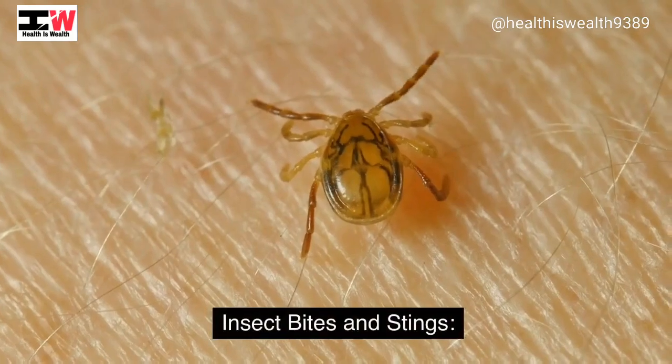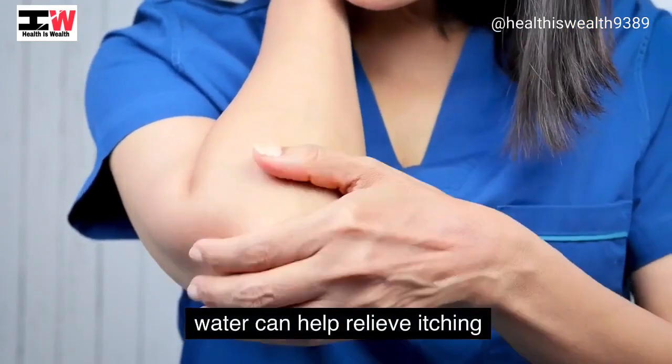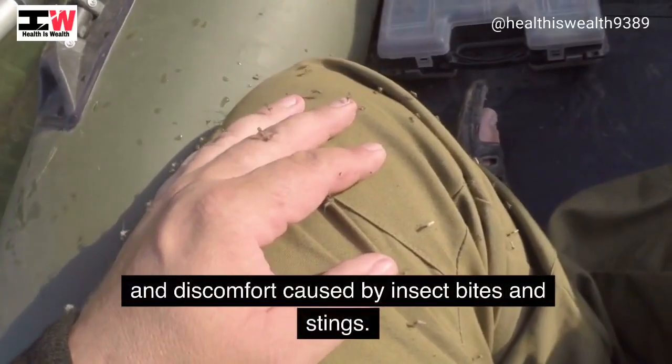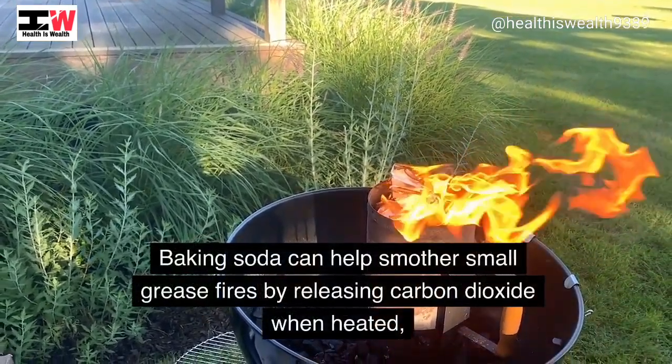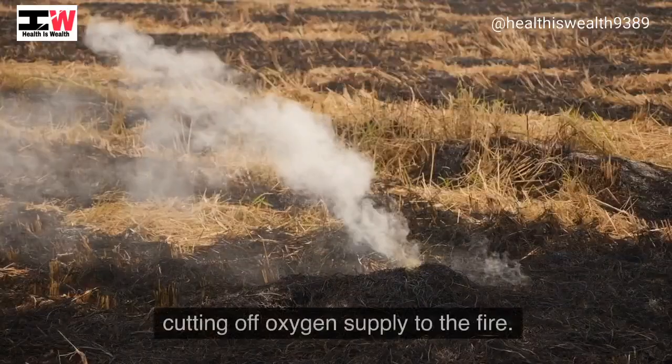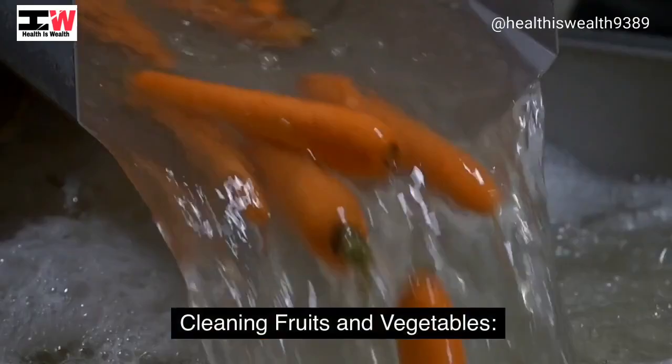Insect bites and stings. A paste made from baking soda and water can help relieve itching and discomfort caused by insect bites and stings. Extinguishing grease fires. Baking soda can help smother small grease fires by releasing carbon dioxide when heated, cutting off oxygen supply to the fire. Cleaning fruits and vegetables.